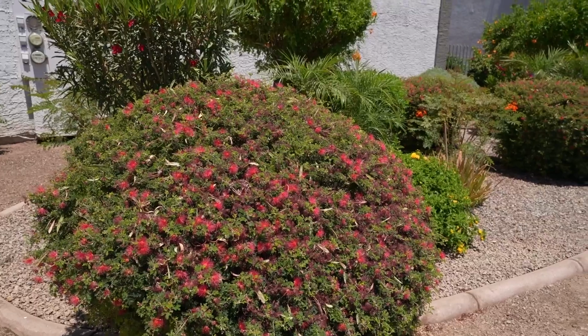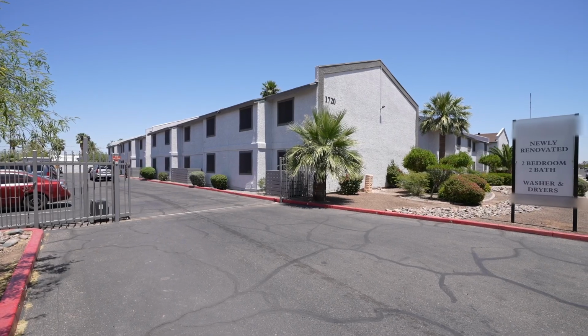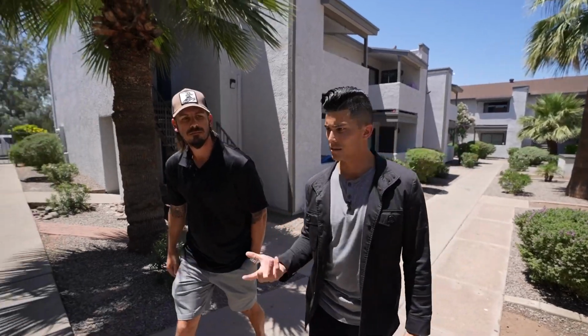So this property, I mean, I'm looking at it, right? The front yard was super nicely landscaped. All of this is nicely landscaped. I like this kids area. The exterior looks great. I mean, the signs out front all just say newly renovated. So why is this a deal?